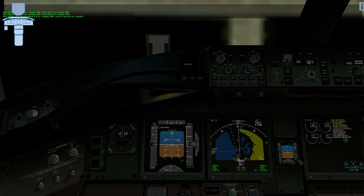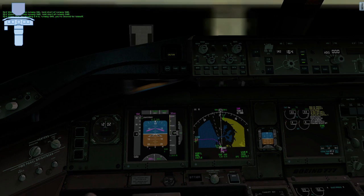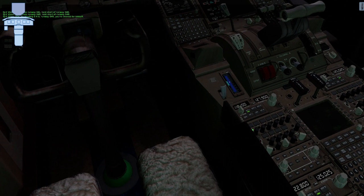SJX Vision 1, Charlie, Victor, fly heading 040, runway 4 right, you're clear.